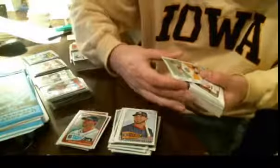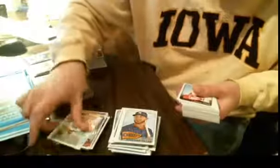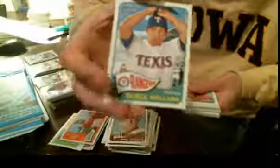Flashbacks, Frank Robinson. Dual insert there of Frank Robinson and Chris Davis. Derrek Lee short print.